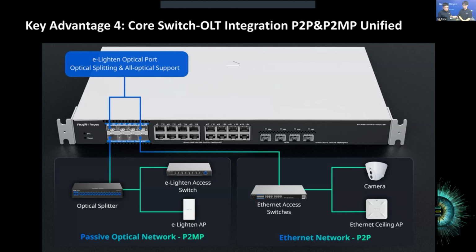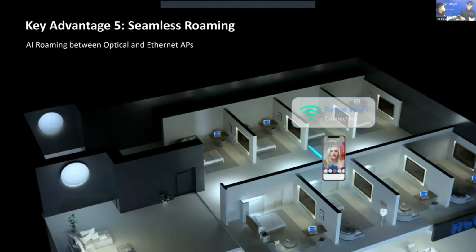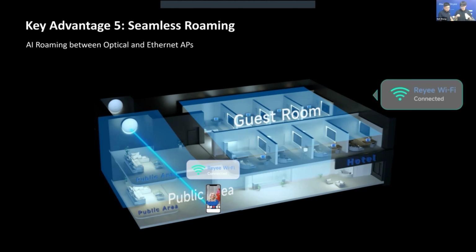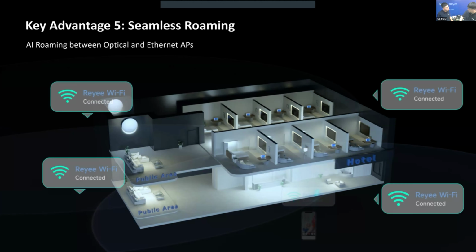Ooh, this design is not only flexible and convenient, but also cost-effective. OLTs can be pretty expensive, you know, Tim. Yes, I know. I've heard a lot of news about it. And it didn't stop here, and it can get even better.